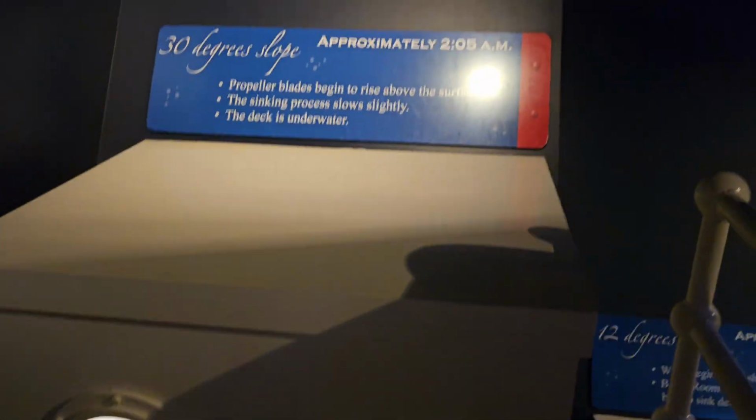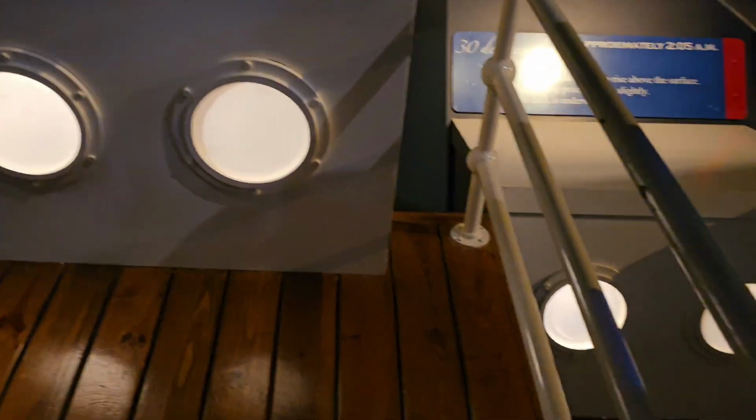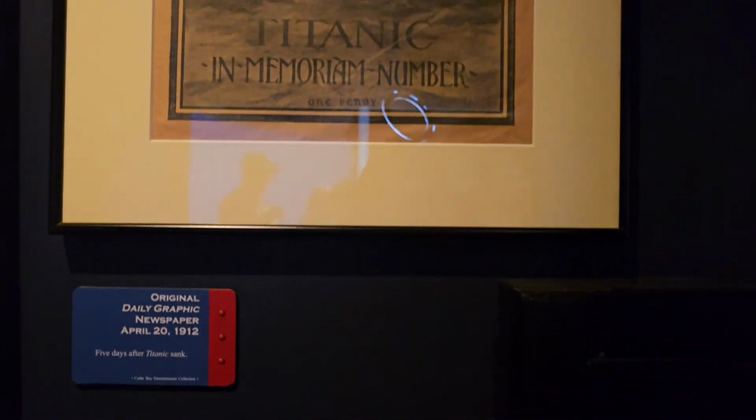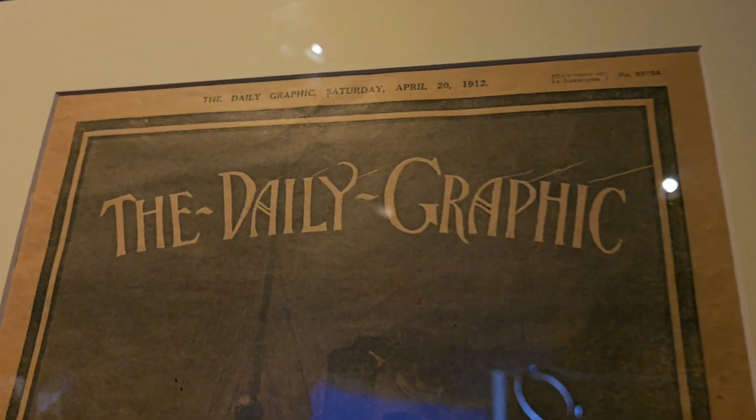And so the first one we walked up was at 1:50 in the morning, and here's one that's leaning a lot more at 2:05. And then they have one more that they built approximately 2 minutes before the ship would have actually sunk into the ocean. And as you can see, it's a lot harder to climb up, and my feet are sliding and I'm having to use my arms to grab the rail to pull myself up. So it kind of gives you an idea and perspective of how the ship was leaning that night before it sank.